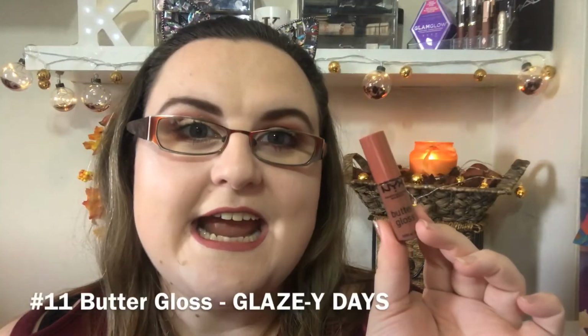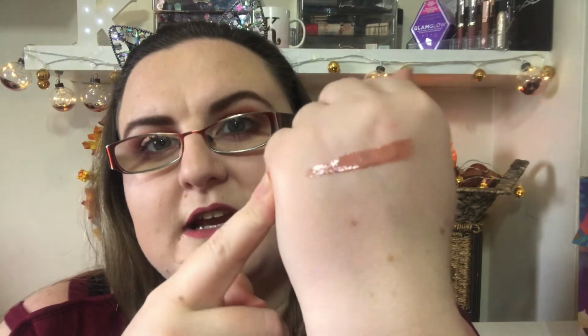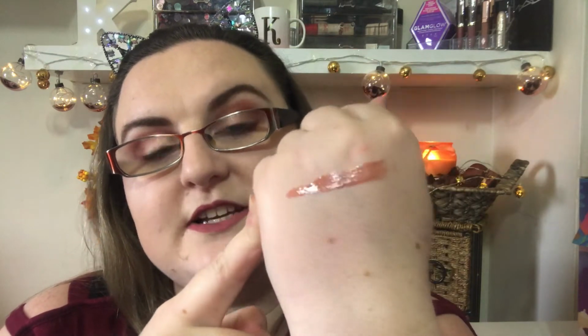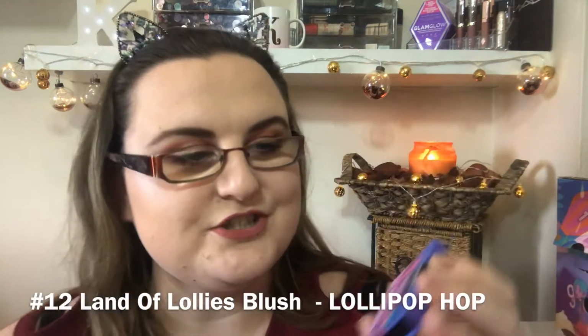On to day 11. So for day 11 we have this butter gloss, and this is in Glazy Days. So it is a more brown shade, and it's kind of like a sheer brown because you can kind of see through it a little bit. So it is basically a gloss. Smells really nice.